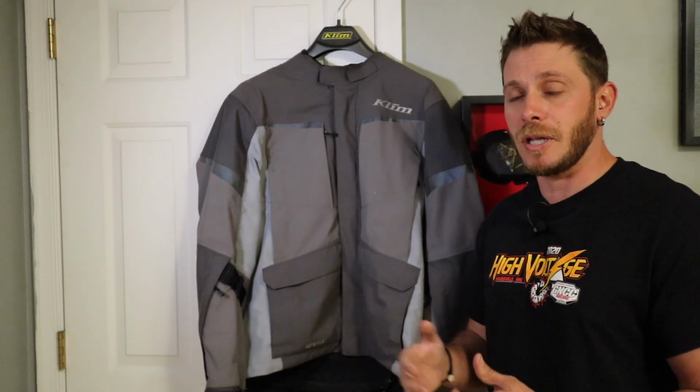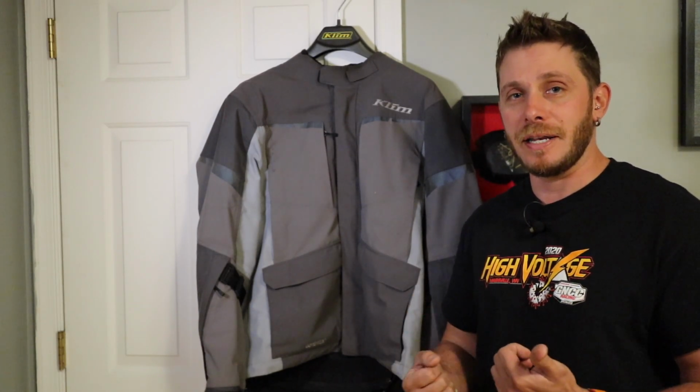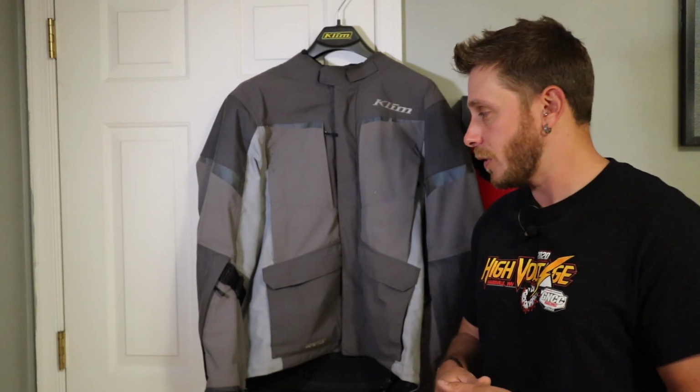First off, the big selling point for me, 100% Gore-Tex, which if you know what Gore-Tex is, it means it's waterproof. The entire shell of the jacket is waterproof. That was a big selling point for me. That way I no longer had to take a liner in and out of it or put a rain suit on, those sorts of things.